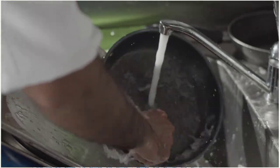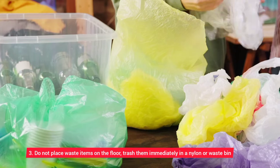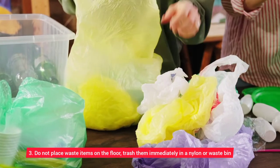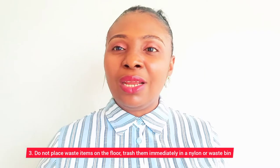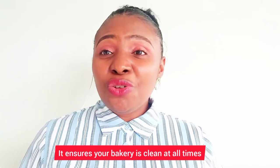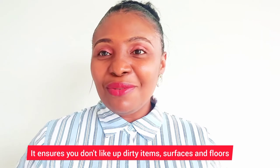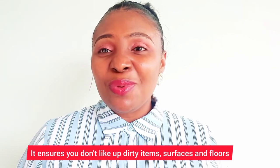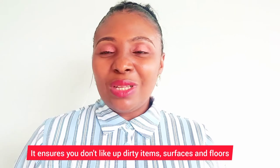Number three, when you are baking, ensure that you have a waste bin where you can put waste products so that you don't leave papers here and there on the floor. It helps to ensure that your bakery is clean at all times. It also ensures that you don't have a pile of dirty surfaces and equipment waiting for you to come and wash them. It can actually be tiring, discouraging, and exhausting. I know you understand what I mean.